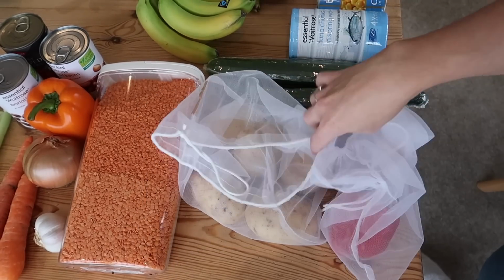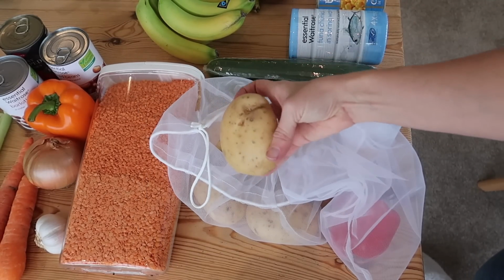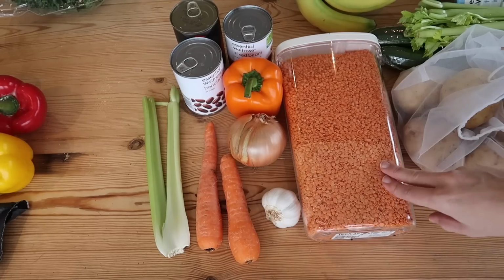So I've also got some leftover potatoes that I haven't been using in any of my other meals, which I could make jacket potatoes out of with some tuna, and I've also got 2 onions and 1 pepper left as well.